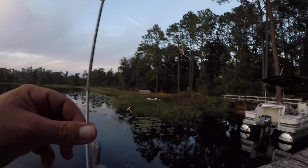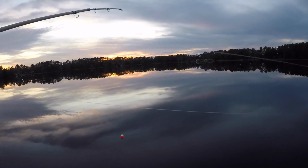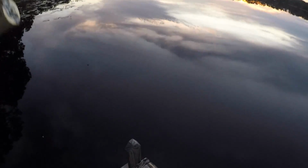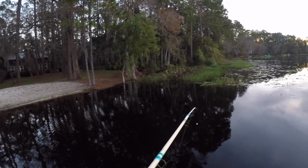When we do get a fish, it's gonna be near impossible to pull this thing in. I'm gonna try to do it like I'm flipping and pitching or something. Well, we got it out there. I just wanted to get it wet and see what happened. We got our work cut out for us tomorrow.